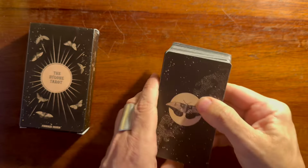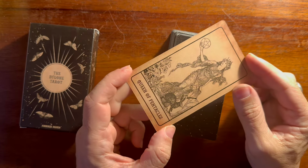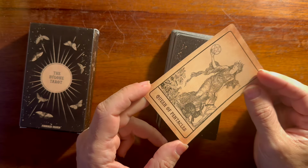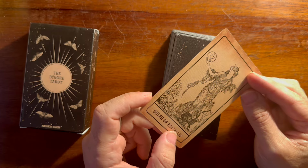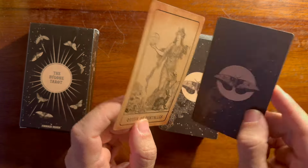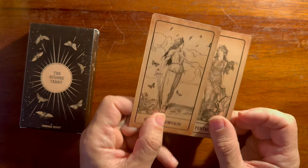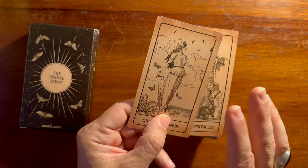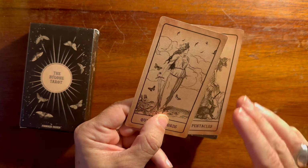Let's start with the paper. The paper is, as I mentioned, that linen, but this is one of the worst linen papers I have ever held. If you've seen some of my other videos, you will know that linen paper is not my favorite. I find it slippery, and very hard to hold on to and to work with. And this is no exception. The problem goes even deeper than that.